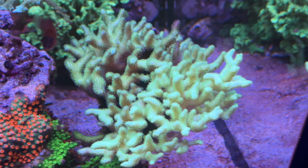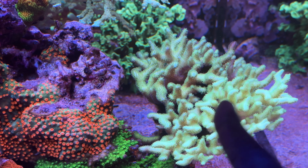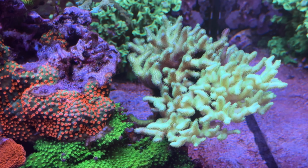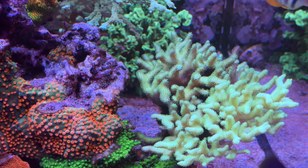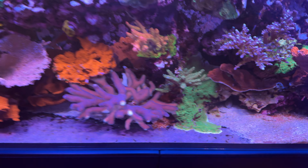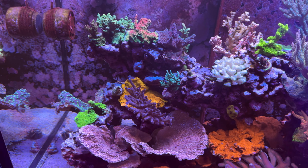And if you look at the color on this one, if I point my finger, look at the color of this part of the coral versus the back side, you see how it's a little bit darker. But this front part was darker at first. It was just like that part in the back. But now since I have not been running the protein skimmer, all of my colors are starting to come back and pop.